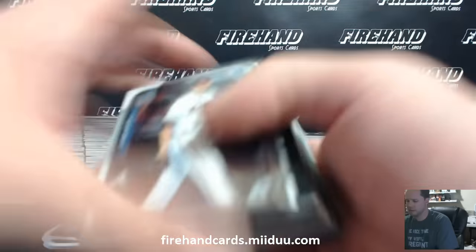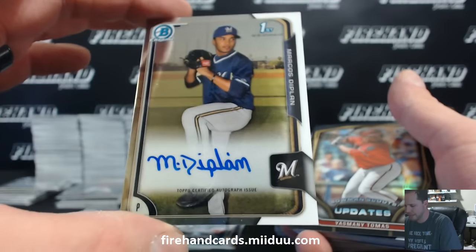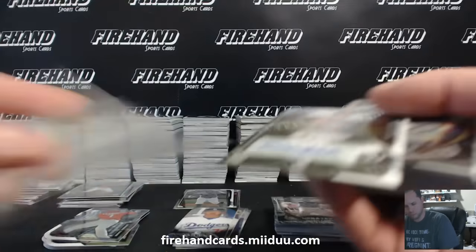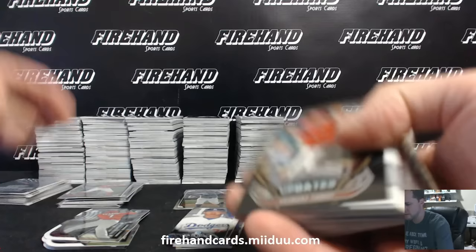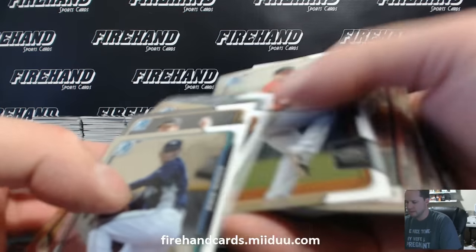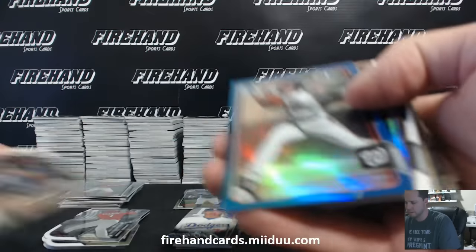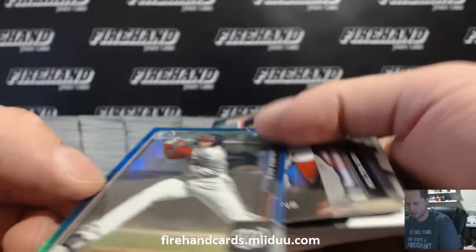All right, box three. For the Brewers, Marcos Diplan. Brewers, Silver Camp. A blue refractor, Wilmer Defoe. Nationals, the 150.